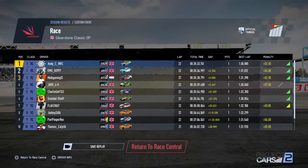Yeah, and we really saw him struggle with tyres towards the end of the race, with him running wide and Mike and Emo Guy coming through. Did you find that in the Megane towards the end of the race? Yeah, it was getting progressively worse.